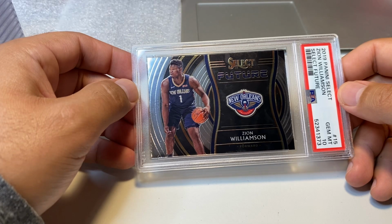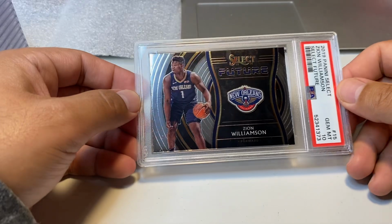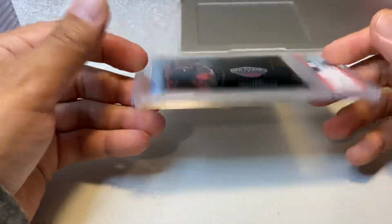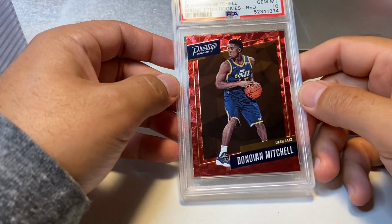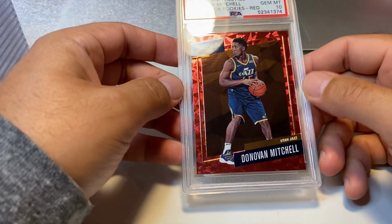So this is a Select Future Rookie Year card without the rookie logo, but it's an insert set. And it's a 10, so nice. Wow, this is like the third, I think, Donovan Mitchell card that we got a 10 on in this order, so this is pretty cool.